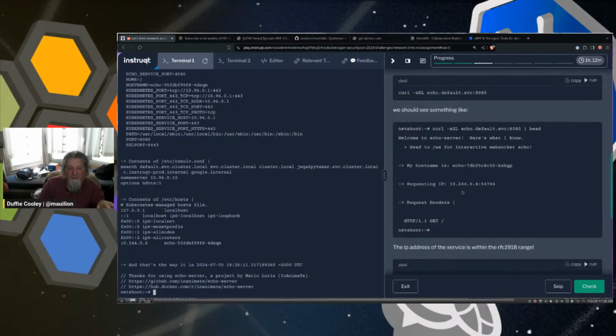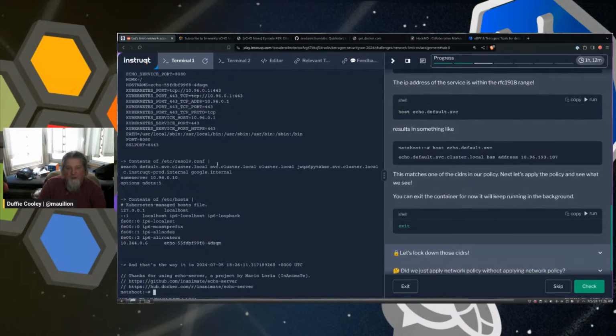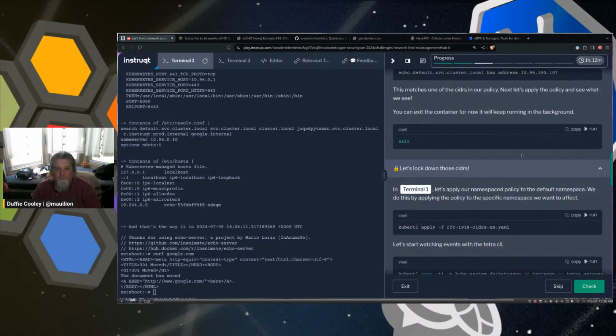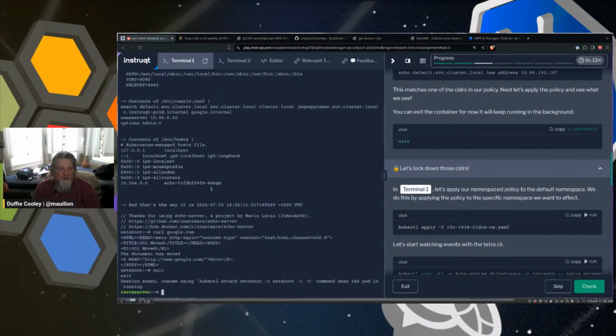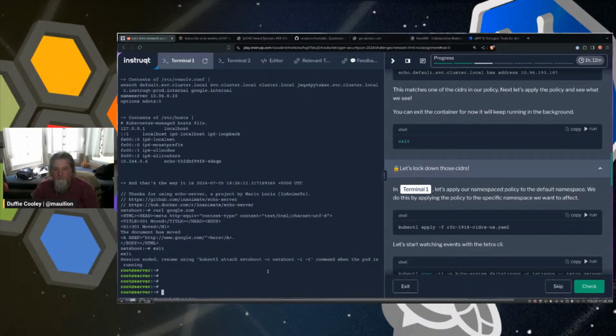Now we haven't applied any policy. So if we were to also try and curl Google.com, that should also work, right? Because there's currently no limitation. So let's go ahead and lock down those CIDRs. We'll exit out of our exec container here, and we should see root add server now.